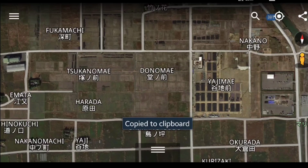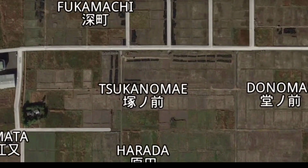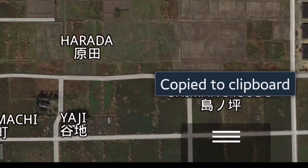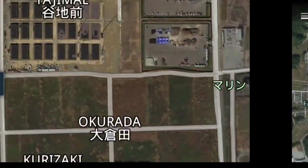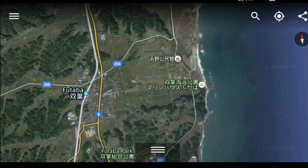A couple square city blocks. You can see all the areas they scraped and they didn't. Can you imagine how long it would take you to go through just this area and find the contamination? You can see the lighter patch here, kind of outlined. Landmarks, Futaba, and 6. It's kind of backed out.